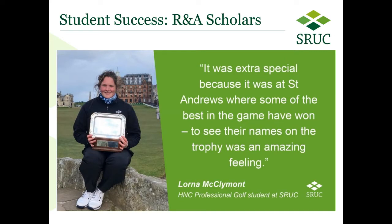So if you are of the level of player to qualify for a scholarship with R&A, then we'll be encouraging you to go forward and do that. I think it's currently +1 for male and 2 for female. And if you're successful in getting that, then you'll receive funding to go towards your tournament play, equipment, coaching, and all of that kind of thing. So we'll make sure that you're aware of that and receive any funding that could possibly help your game progress.